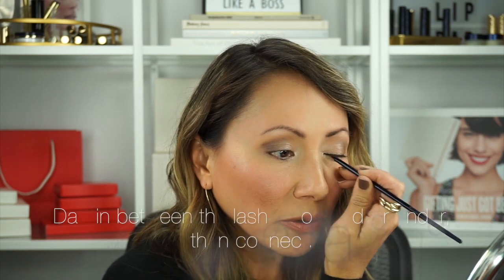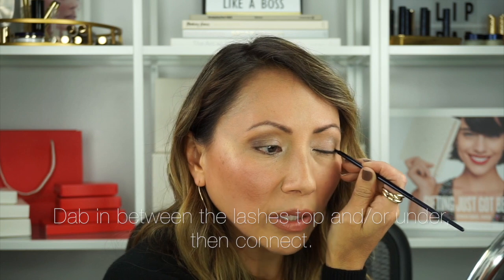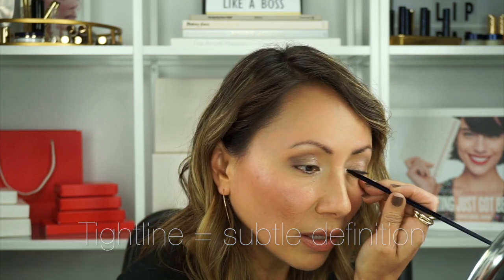And I'm just going to go really close to the lash line. Really, really close. But I want it to be more of a fine line instead of smoky, which is what I usually do, like a soft, smoky smudge. Again, I'm dipping it into the Midnight. I just want to add a little definition around my eye, okay?